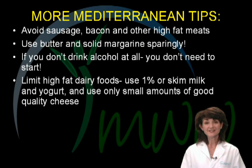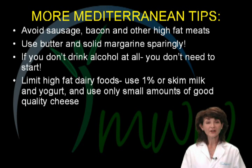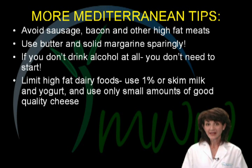To enhance the effects of the Mediterranean diet, try to follow the listed tips. Minimize the use of fatty and processed meats. Use butter and other solid fats very sparingly. Check with your doctor about alcohol and your health. While it may be beneficial for some, others may do better off avoiding alcohol. If you do not drink, there is no need to start.